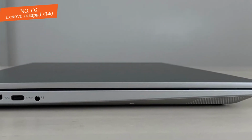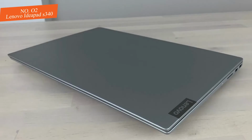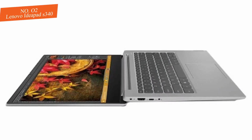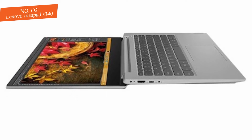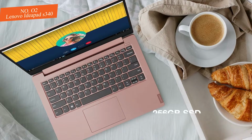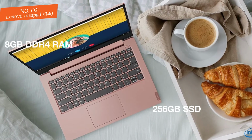The hardware is great enough for writing work and everyday use, but on the lower end, if you want to do anything demanding. However, it can just run non-demanding games at 60 FPS. The battery life is astounding at the price and can handle 8 hours before you have to charge it. It's also a fast laptop thanks to the 256GB SSD and the 8GB DDR4 RAM.